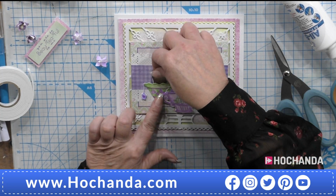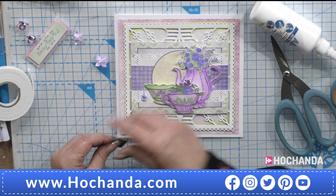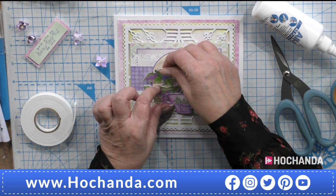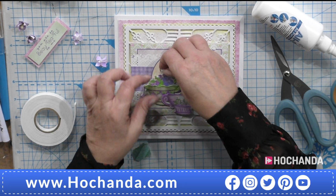And then I'm going to pop a tea bag in that one. That looks so realistic. So I put the flowers in. In actual fact, I'm going to swap it over. Yeah. I'm going to put the flowers in that one.